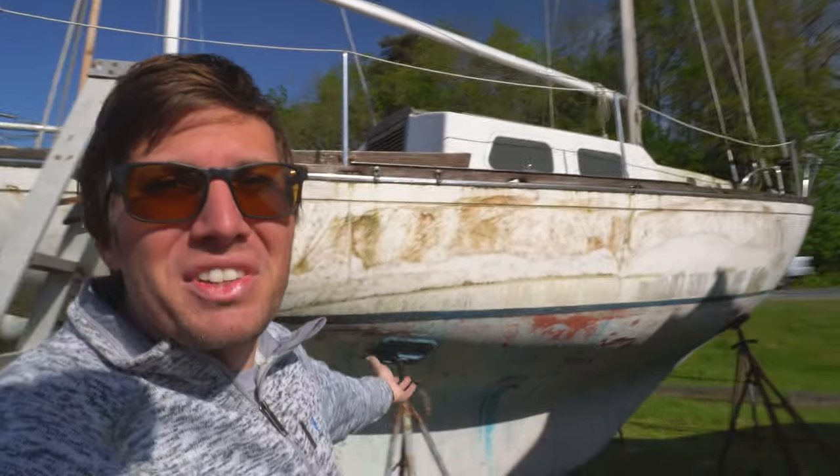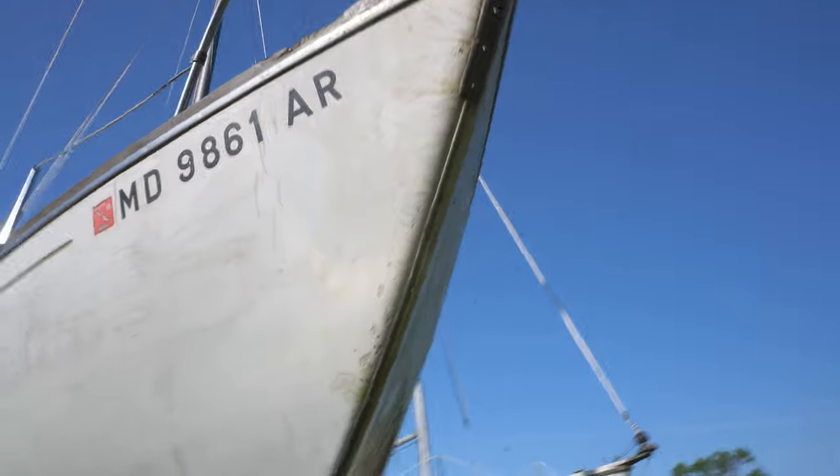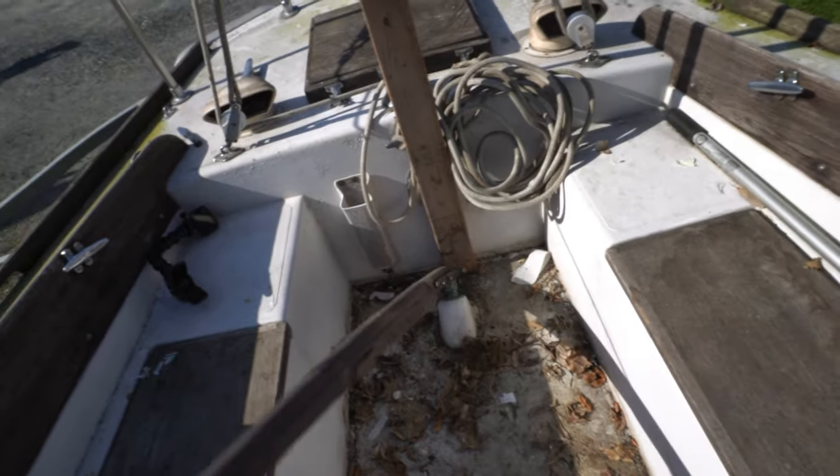So this is Windpuff. She's an Alberg 30 from 1966. And we're gonna take a little tour. On the hull, it looks like acne scars. Got some gouges up here on the bow area. Probably ran into a pier a little bit. It's missing a screw. Okay, in the cockpit, we have tiller steering.